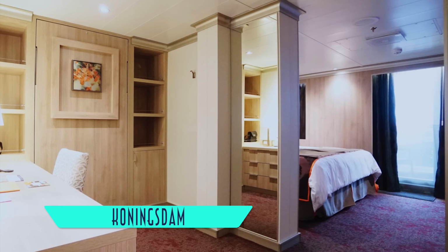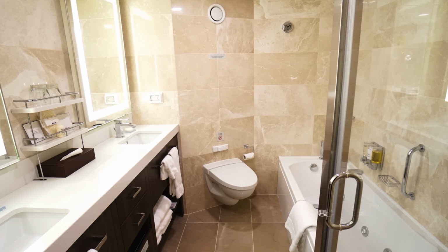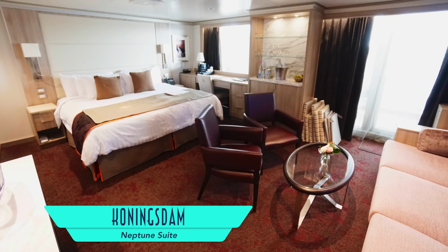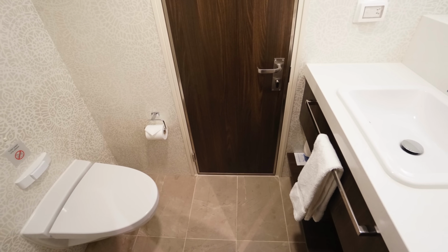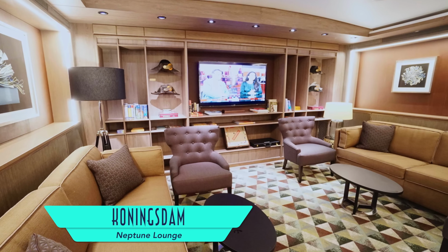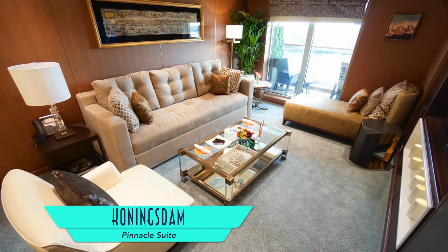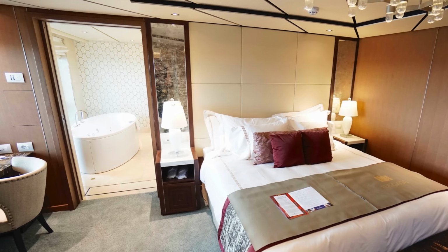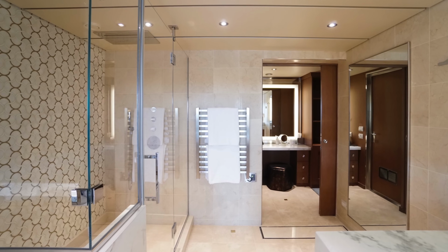Increasing in width are signature suites, with even more furnishings and a plusher bathroom. Larger still are the ship's Neptune suites, with an even more luxurious bathroom and a separate half bath. And Neptune suites are first to get exclusive access to the Neptune lounge, which of course is also available to guests of the Pinnacle suite, the ship's creme de la creme of accommodations, and perhaps the most in common with previous ship designs. That here features a palatial bathroom with a monster shower.